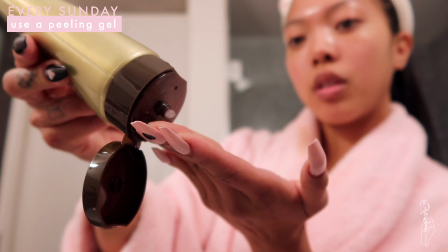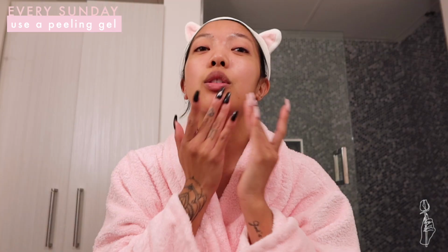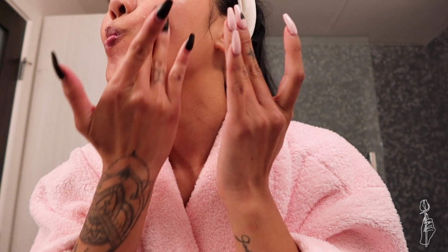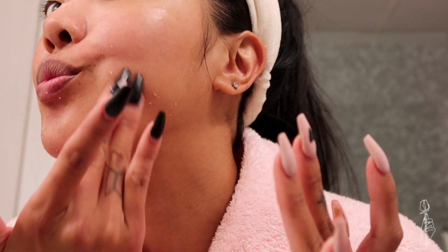As if I don't already add enough skincare onto my face, there are a few products that I do want to talk about that I don't do every single day, but I do at least do once a week. Every Sunday I will use a peeling gel. Basically, you just take a glob of it, rub it on your face, and then you slowly just keep massaging it. Takes out any impurities and gently exfoliates your skin. It leaves your skin feeling so incredibly soft. I love peeling gels so much.